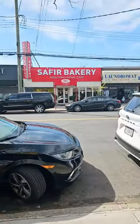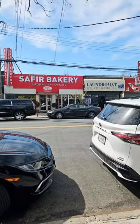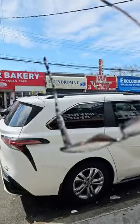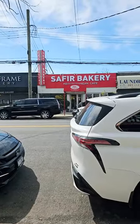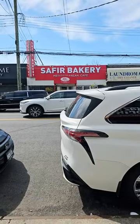Great little breakfast spot right there. Saphir Bakery. I like it. I'm recommending it in case. This is the one I've been to, and they bake the stuff right there on premises, and it's just really good.